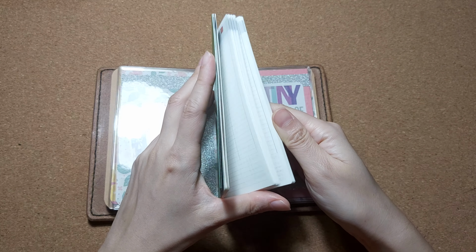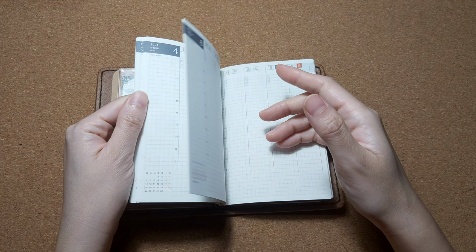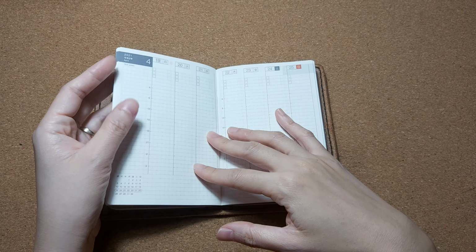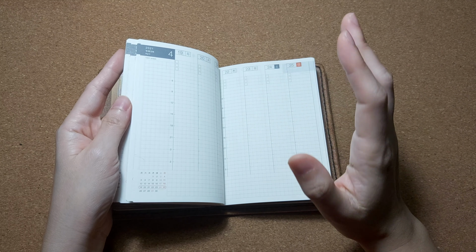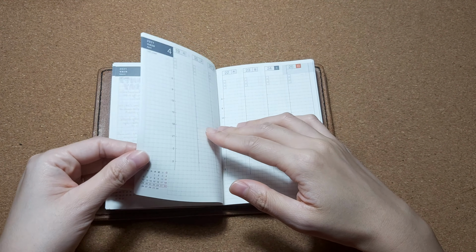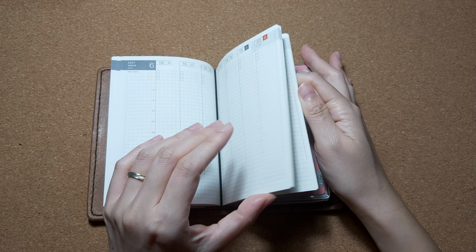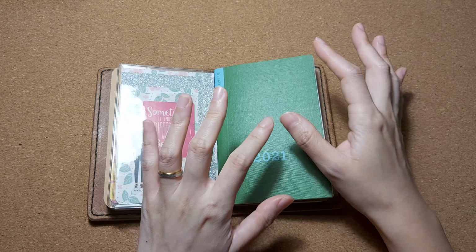I actually wanted something small and convenient to jot down my thoughts for that day, so that I can put it in my journal and be able to remember. But this is not working for me. The layout and the format is just not suitable for me, I guess. So I stopped this as well, and I'm not gonna continue with this.